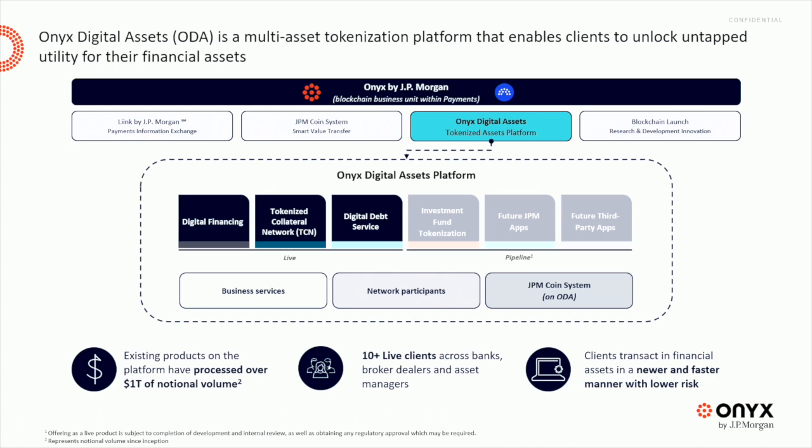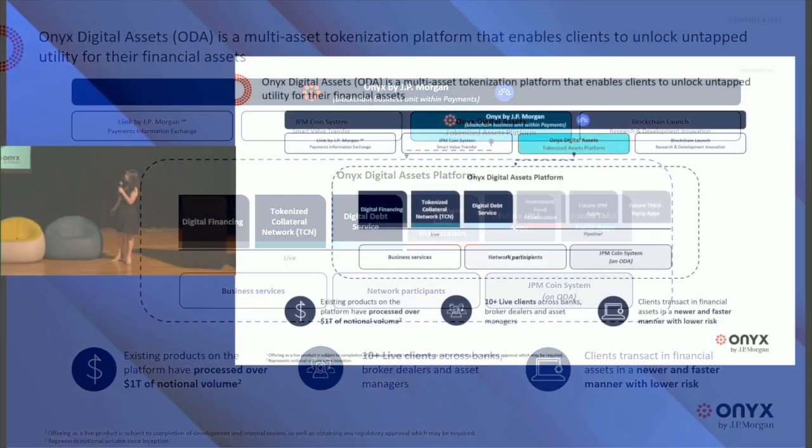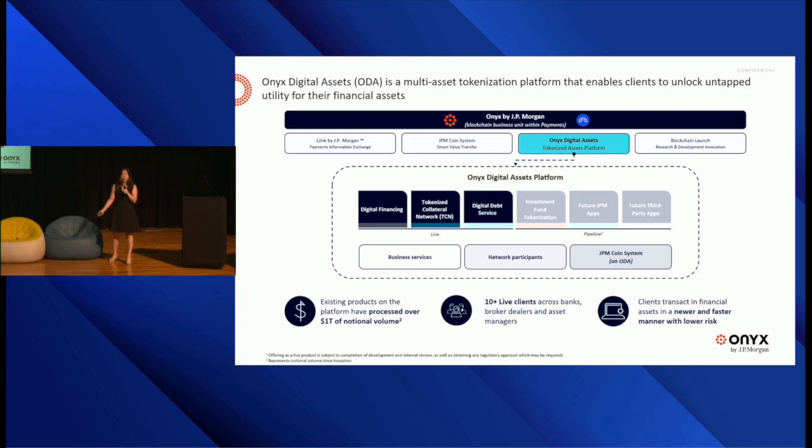So the first application we went live with was digital financing. So digital financing is where borrowers are able to receive liquidity on an intraday basis and receive financing in exchange for collateral. The second application was Tokenized Collateral Network, or TCN, where users are able to tokenize and use assets as collateral. And finally, Digital Debt Service. So we actually just went live with Digital Debt Service just last week, where it facilitates the issuance, transfer, settlement, and automated servicing of debt securities.